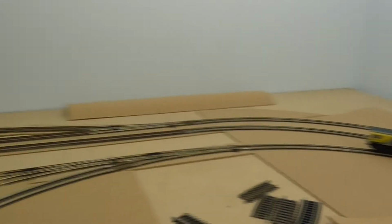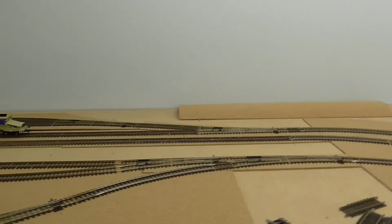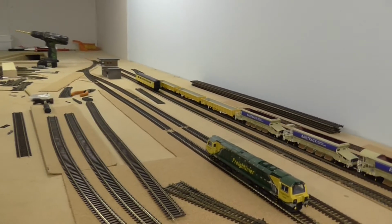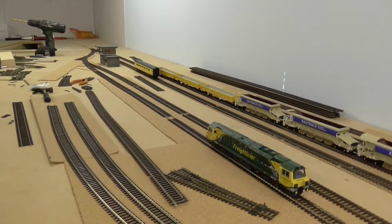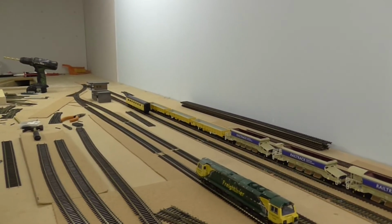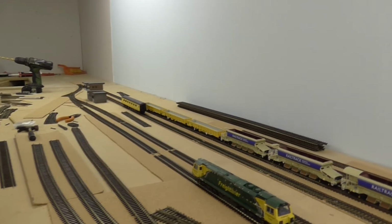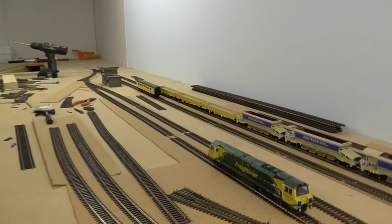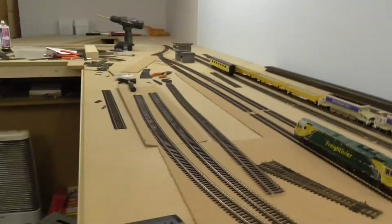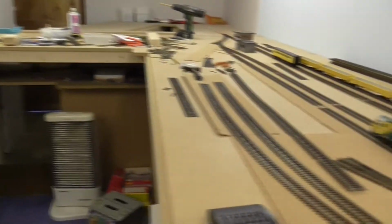So this is basically the yard that is going to be appearing on the layout. It's based roughly around Hoo Junction in Kent, if any of you guys have seen it. I haven't got the room to do the whole layout of it, which is absolutely huge. I'd need an extra good 3 or 4 foot on this baseboard.